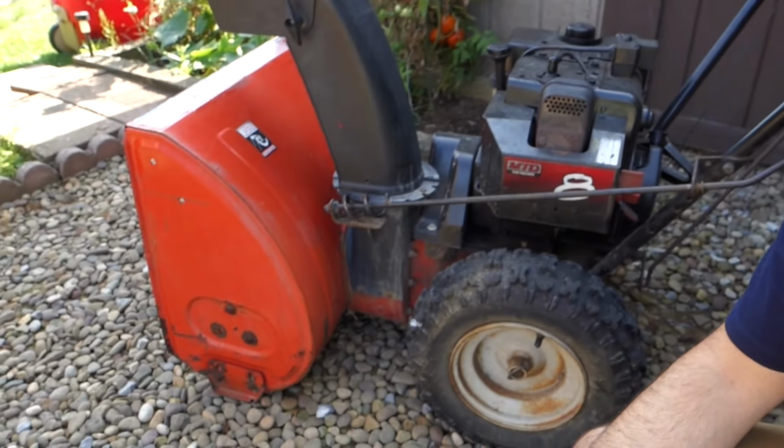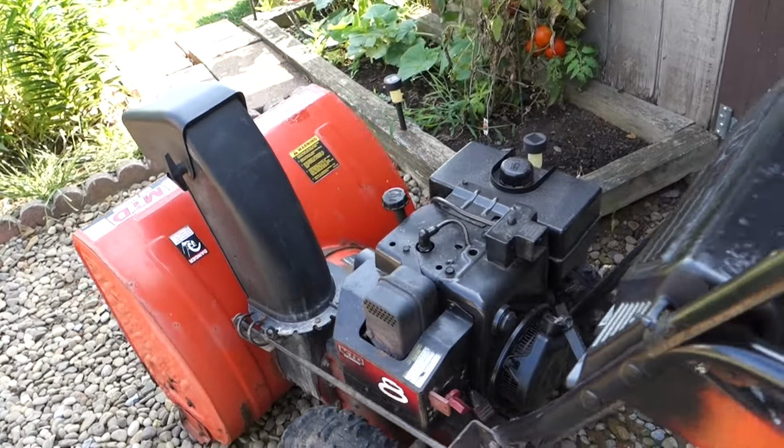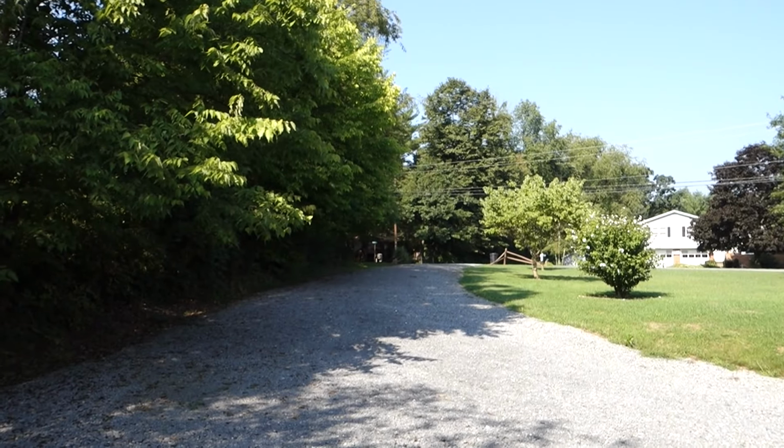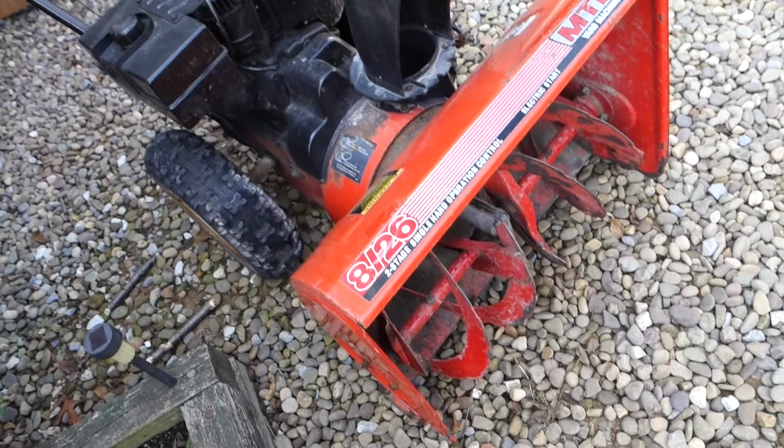Today I've got some good news and I've got some bad news. The good news is I'm now the proud new owner of this snowblower, which my father-in-law picked up yesterday for me for $75, and I desperately needed this because I have a driveway that looks like this and I live in Pennsylvania. You know, for $75, if I get a couple years out of this, I'd be very happy about that.